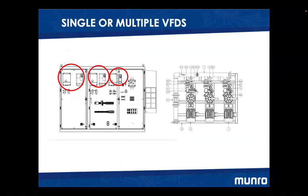And they would stage the next pump. Once it reached full speed, then it would swap over to the next motor. That next motor would speed up and slow down based on the variable frequency drive. Munro's approach is to use variable frequency drives on each motor. With that, we can assure that we have a soft start to each motor. It can speed itself up and slow itself down, and it can change the speed to become more efficient in how it operates.